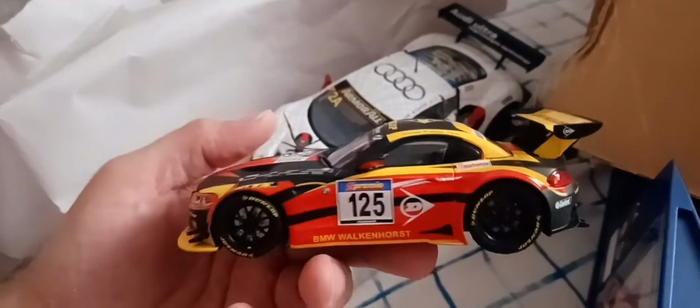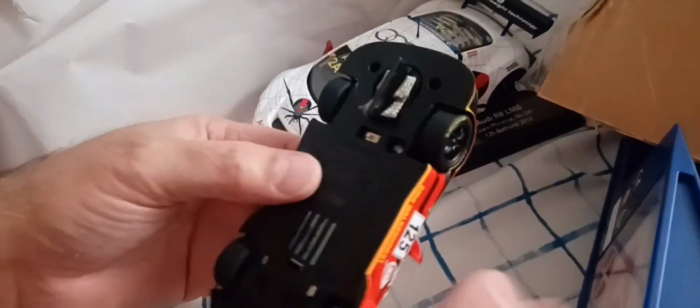So this car is expensive too. I paid $100 for this car. So it's crazy, the price for these two cars. But this car is difficult to find, and these are new cars, so I paid the price. And this is a digital car. You see the base is blue. So this is an awesome car.